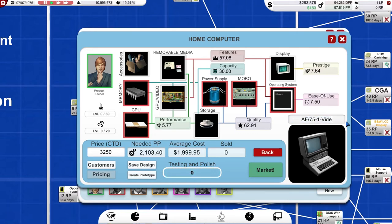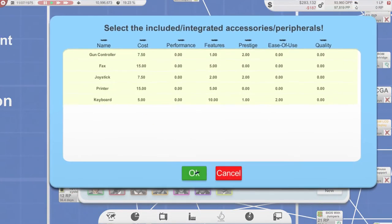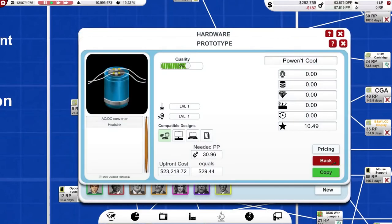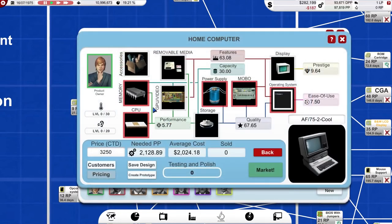This one is going to be the cool one, because it's got the cooled power supply, plus all the extras, the gun, control of the fax, that's fine. The power supply. That's it, click there. So that's actually just, yeah, that is that one. I'm never quite sure. Okay, now that's the only, the GPU, everything else is the same. So let's save that design and create the prototype.